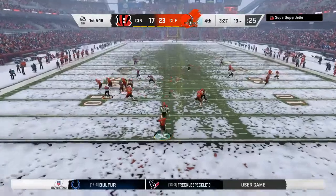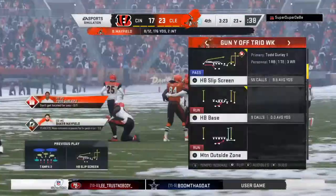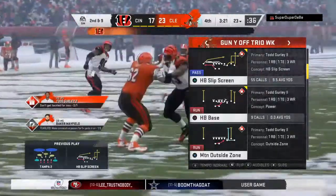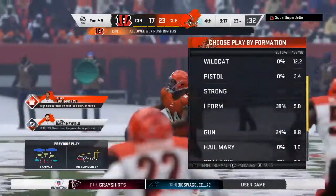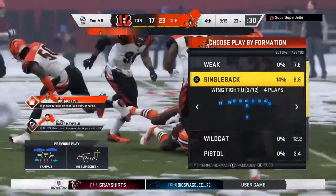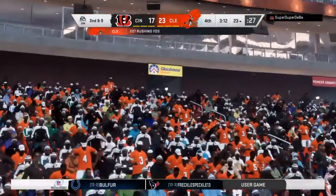To throw, Mayfield. He's got his man on the crossing route. I got the sense that the defense created a little momentum for them there, didn't they? Did their job, forced the punt. Now, nice start to the drive. Offense has to do their part. Yeah, they certainly do, but what a great start for them. They've got to go thank the guys on D.